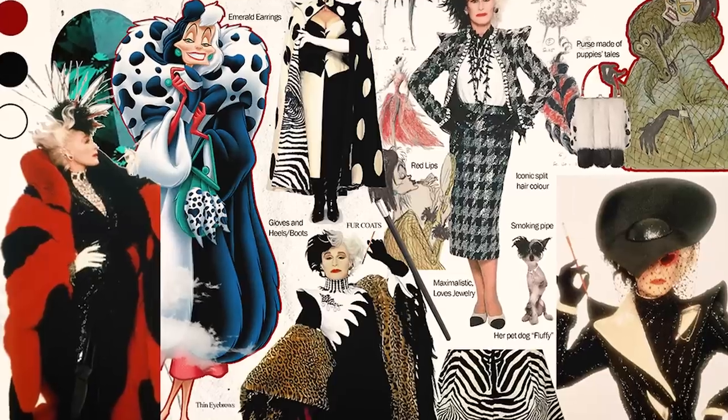I have been invited to Barcelona as a guest judge for the WCS costume competition. So I need a look that is warm and comfortable to go there. So which character is always classy and wears warm clothes? Cruella De Vil, of course, with all of her exotic furs.